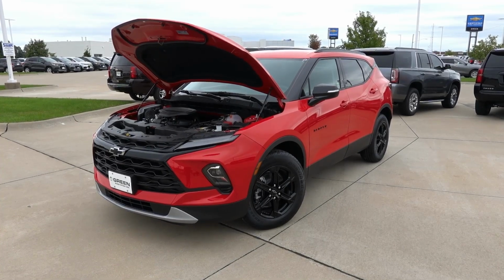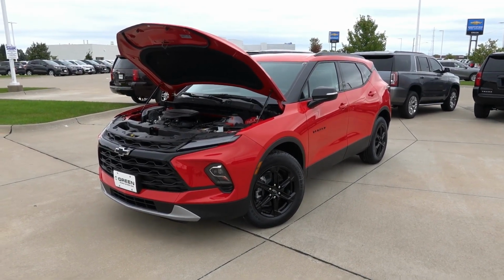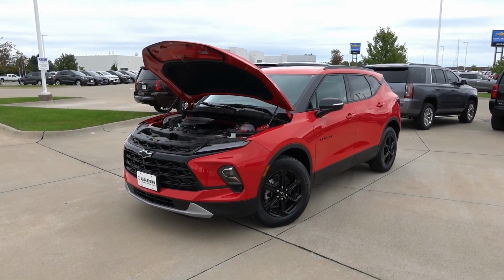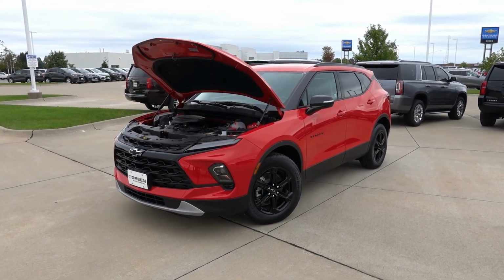However, the 3LT and Premier trim levels can option the 3.6 liter V6 for $500 extra. So keep that in mind if you're looking at the Blazers, that the 2LT does not have the V6 available, only the 2-liter turbo, while the 3LT, Premier, and RS either have optional or standard V6 powertrains.